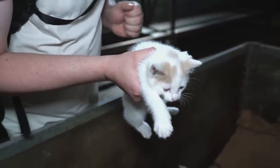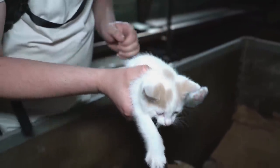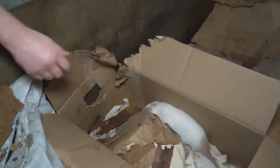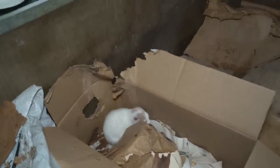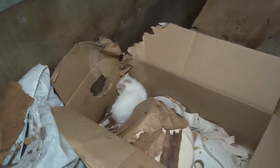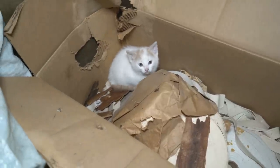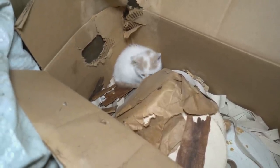He's got some sharp ones, huh? Yeah. It's okay, buddy. We thought these might have been abandoned cats, but I'm pretty sure mom is gonna come back. So we're gonna leave these kitties be. We left some food, just what we had on us. They seem to be in good health, despite being here.